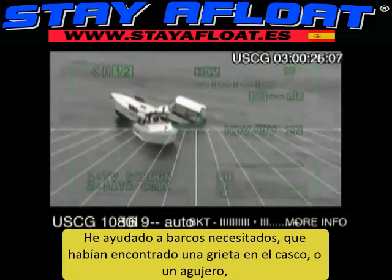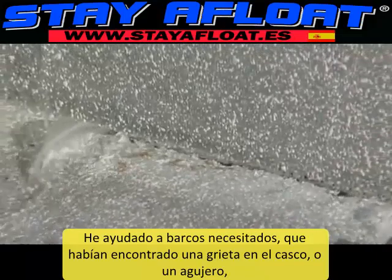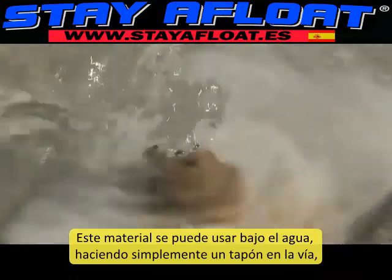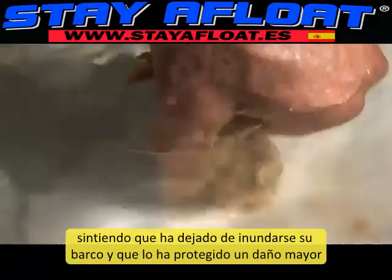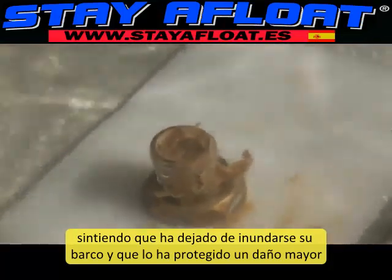I've applied it from underneath boats and finding a crack in the hull or a split seam or the outdrive that is separating from the transom, and from underwater I've been able to use this material and push it in wherever the voids are, wherever the gaps are, and push that in and fill that void or gap and prevent the water or slow it down or prevent it altogether from coming in.